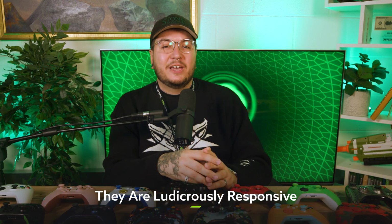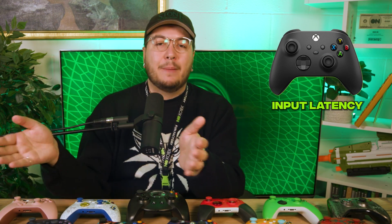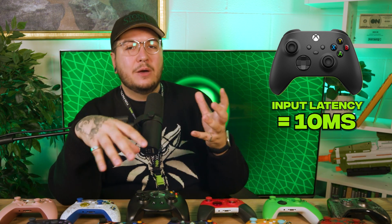But in the end, they came out with a controller that was even better than the legendary 360 gamepad. Didn't think they could, but look at that pig. The Xbox controllers of today are so responsive that it feels like the game reads your button press pretty much the instant you press it, and that's because it pretty much does. I mean, wireless Xbox gamepads tend to have an input latency, and that's basically the gap between you pressing the button and the game responding, of about 10 milliseconds.